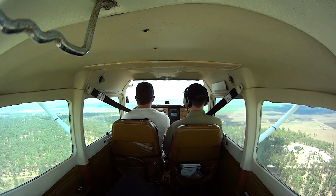And we're currently tracking west, Cunningham's Gap behind us with Maryvale on the nose. Orientation: Cunningham's Gap, the highway there as per the WAC chart towards the next town. According to our navigation, we've been flying for 3 minutes since Cunningham's Gap. We should have covered about 5 miles or so. Looking from Cunningham's Gap forward on the chart, do we actually see a town from that position?